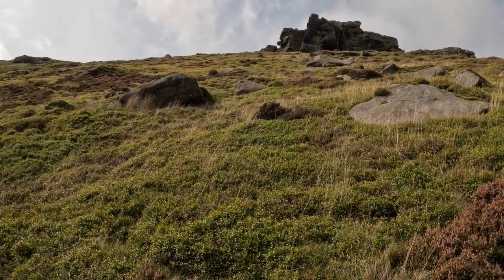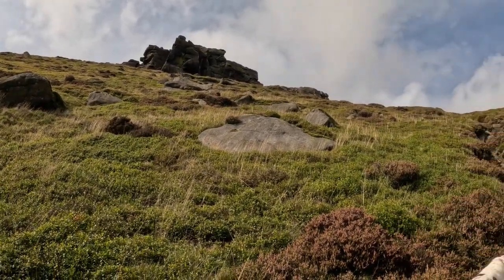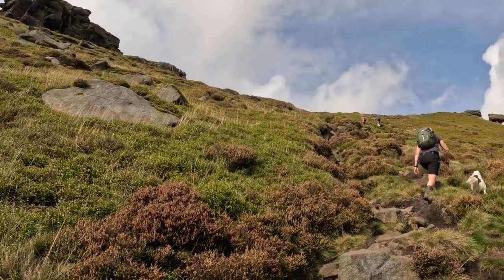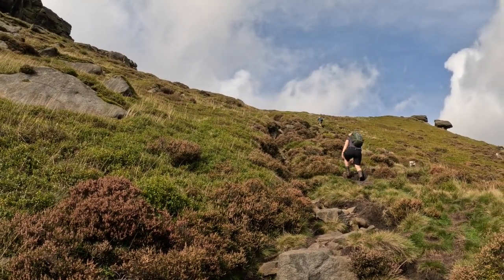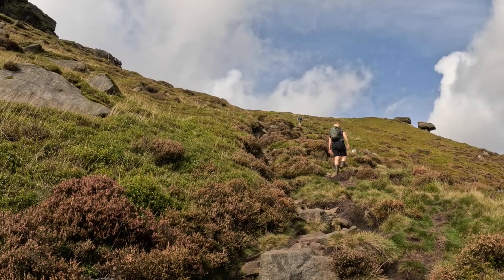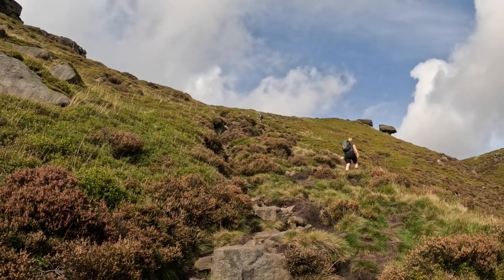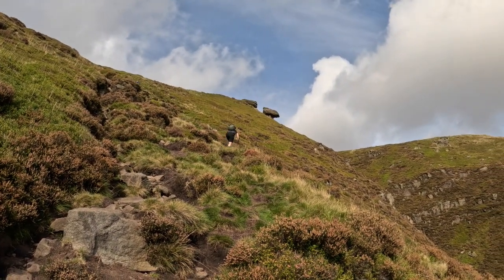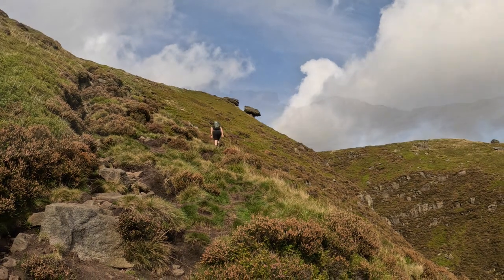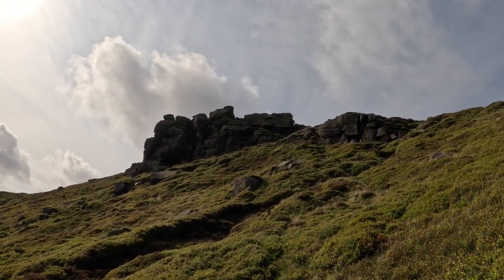I don't know what they call that rock formation there, but the peak is just there. I hope we don't climb over there and there's another mountain to climb when we get over the peak, but we'll soon find out when we get up there. But like I say, that's not easy. Finally, we've almost reached the top.